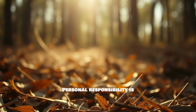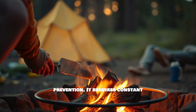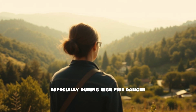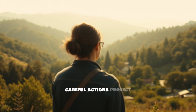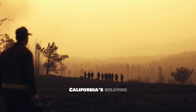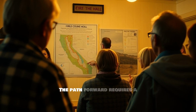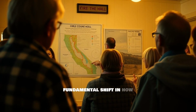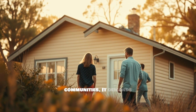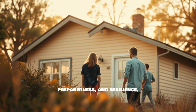Personal responsibility is the first and most fundamental step in wildfire prevention. It requires constant vigilance and a commitment to safe practices, especially during high fire danger periods. Your careful actions protect not only yourself, but your entire community. California's wildfire challenge is immense, but it is not insurmountable. The path forward requires a fundamental shift in how we interact with our landscapes and how we prepare our communities. It demands a collective commitment to prevention, preparedness, and resilience.